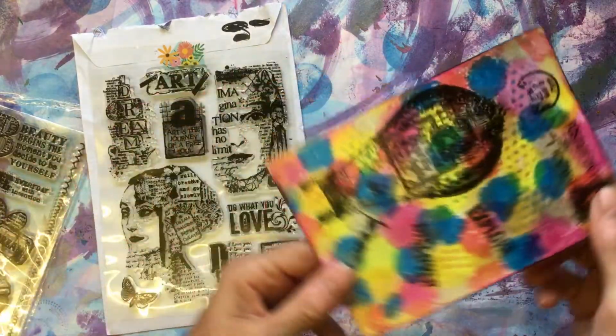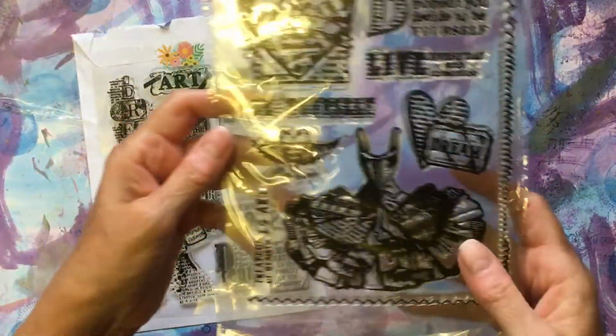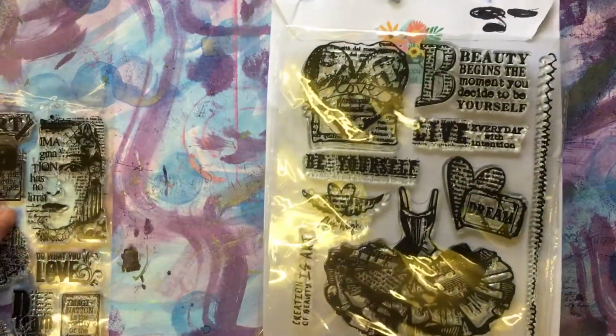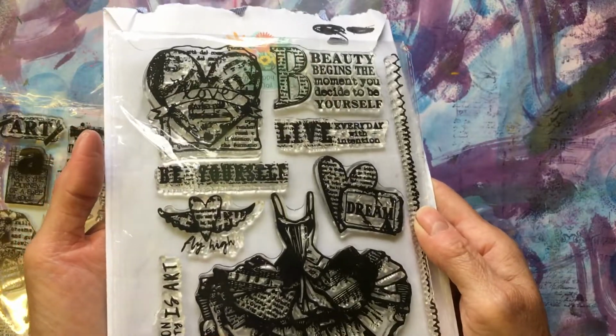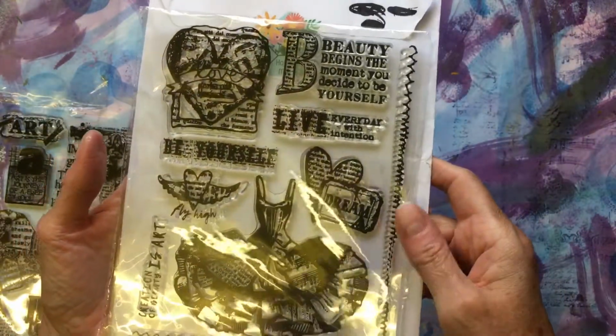I don't know, I probably did. And this is the other set that I got. I haven't used any of them yet other than that one in the middle of the hot air balloon. And again, these were £4 something on AliExpress.